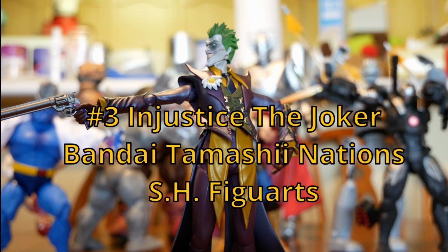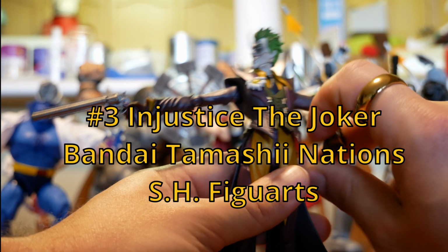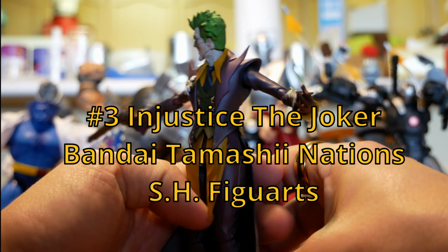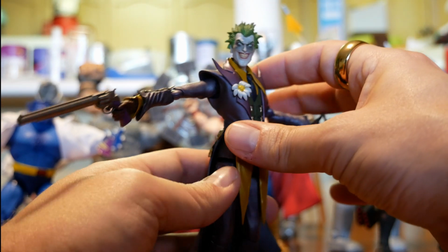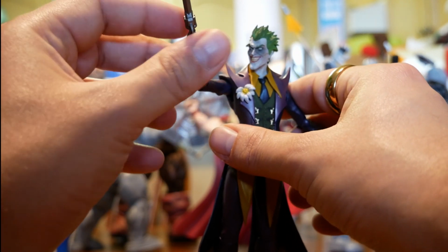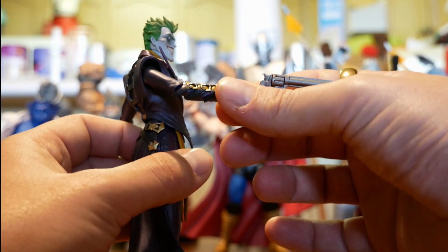This SH Figuarts Joker, I've talked about him before. He is a pleasure to pose. He moves like butter. The sculpt is pretty amazing. It's pretty lovely there. It's just a great figure. He comes with a bunch of accessories. He comes with different Joker heads. He comes with this gun. Doesn't come with a bang gun. That would be nice, but he comes with this long gun, and it's really cool.